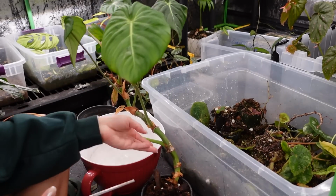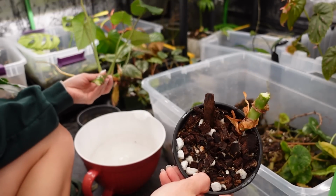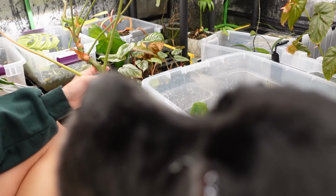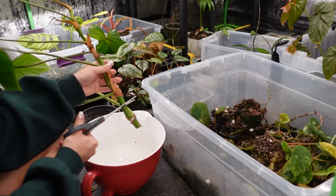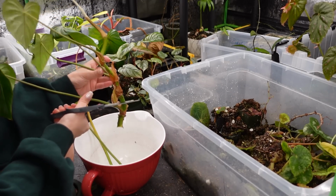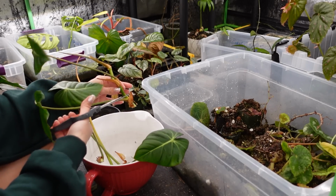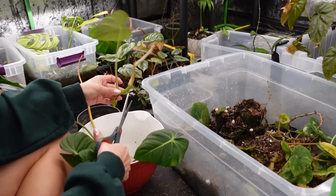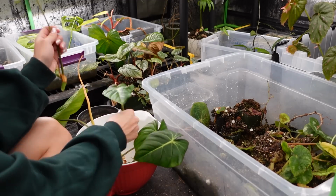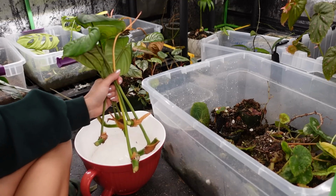Cut this up node by node. Starting here, keeping a couple of nodes down here in the pot so that I can keep this in my grow tent and take cuts from it every once in a while when I think about it. All right, we got 1, 2, 3, 4, 5, 6 cuttings off of that.